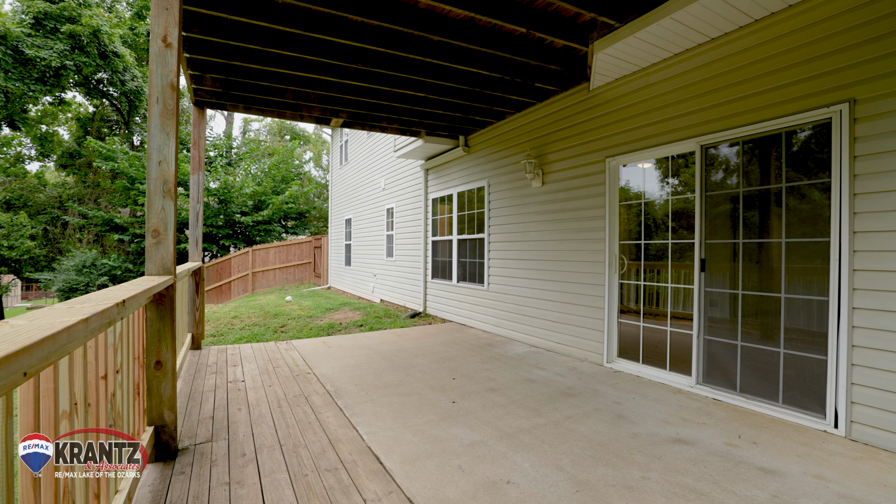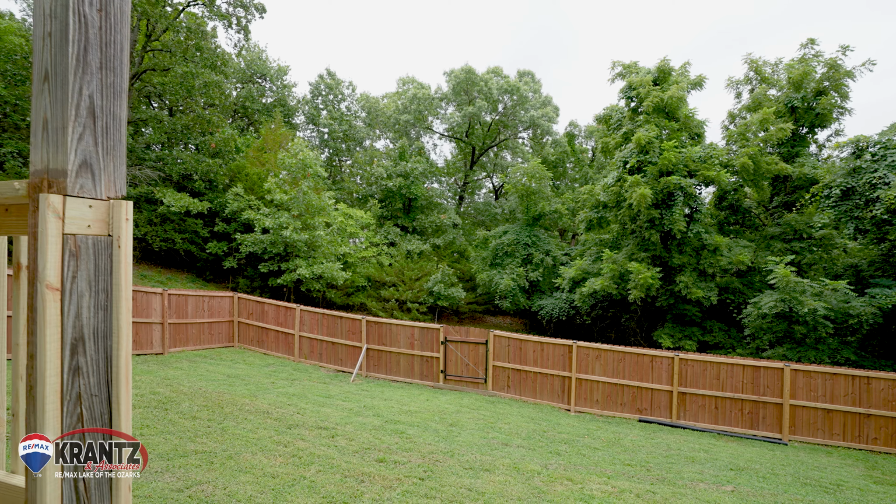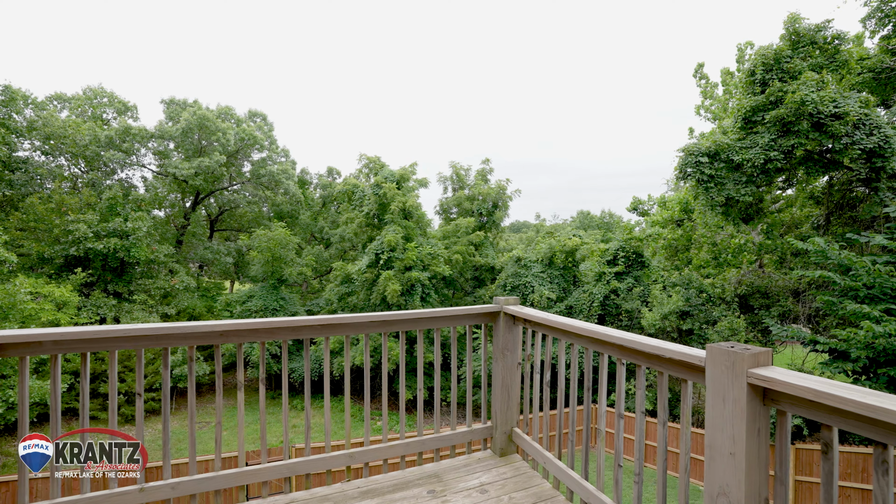When you're here visiting this home, do not miss coming out the back deck or the lower patio, because I don't want you to miss the fully fenced backyard, which is great for kids or pets.